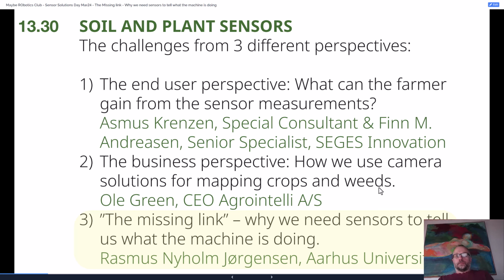And lately, the thing where we got traction and funding was computer vision, using that for safety measures in a project called SAFE, or to detect weeds and crops and try to turn that into more sustainable management.